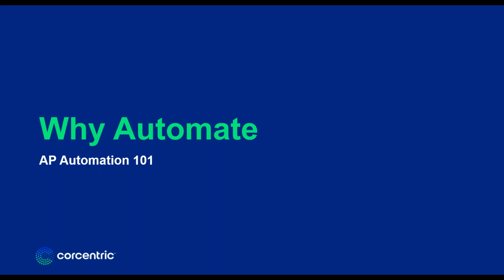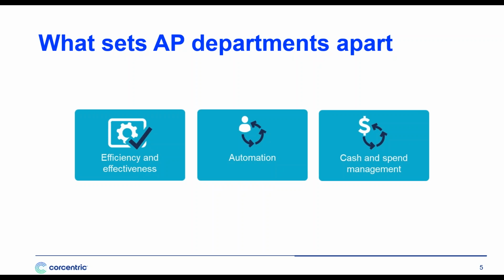So why is it that accounts payable departments are so eager to automate their function? Well, when you look at what sets best-in-class accounts payable departments apart, it's three things. First is their efficiency and effectiveness. Second is their level of automation. And third is their cash and spend management. Now, this is all connected, folks, because the fact is that automation underlies all three of these attributes. It is what fuels efficiency and effectiveness, as well as effective cash and spend management. We're going to show you that during today's webinar.